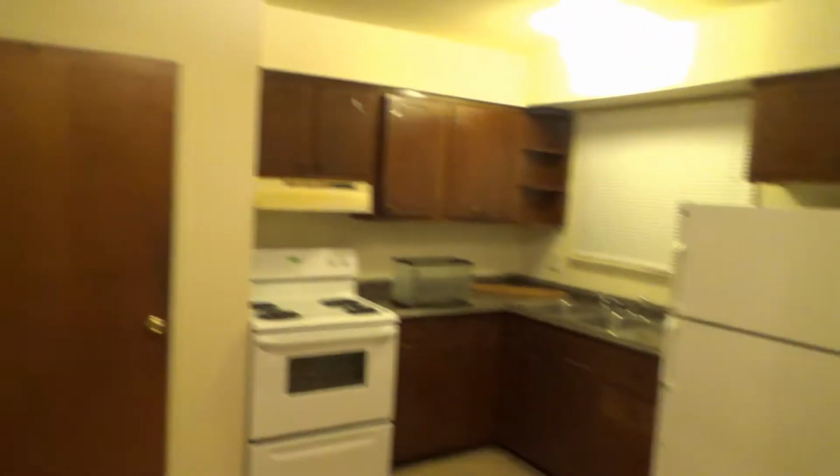Oh, stop being blurry. So then here's the kitchen. I'm gonna put a dining table right where all that stuff is. Got a really brand new fridge, it's super nice. The cupboards are a little old and janky, but it's still nice. Oh, it's practically new. Then there's this pantry.